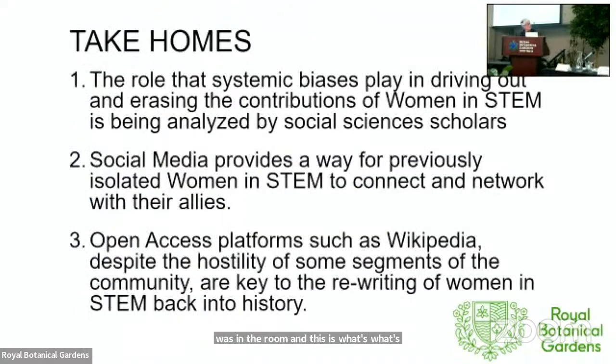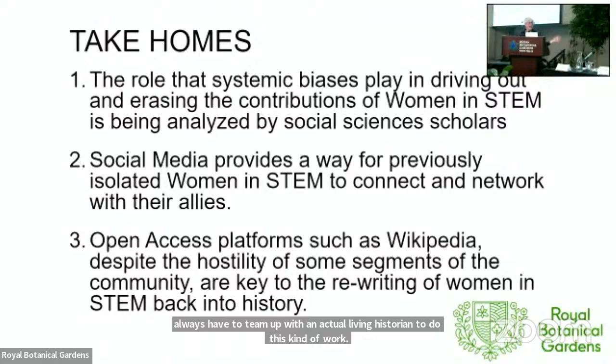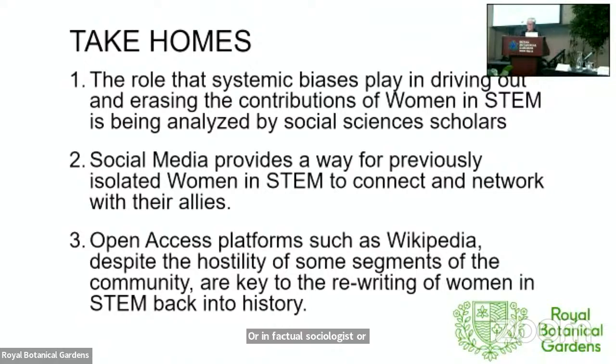So in conclusion, scholars, particularly scholars from the social sciences and humanities, and if you're in STEM, science, tech, engineering, and math, you also always have to team up with an actual living historian to do this kind of work, or an actual sociologist, or an actual political scientist, and I do this all the time. So we're now understanding these reasons for the erasure of women's contributions. We do know that today's disruptive technologies of social media are helping to connect women who are interested in these historical women and their activities. And Ada Lovelace Day Wikipedia Editathons.